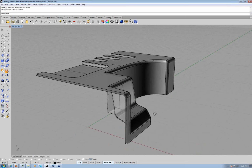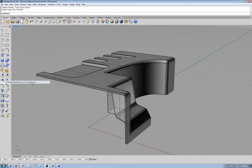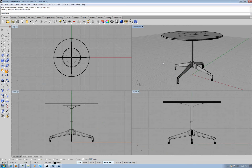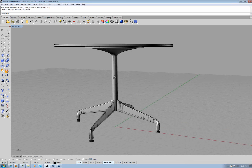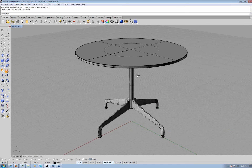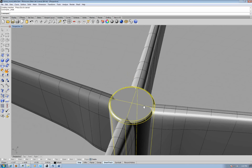So let's go on, and I'm going to open up a simple table model here. I want to show you a couple interface things as well as a new editing command that's in Rhino v5 WIP, the work in progress that I'm showing here. So I'm going to hide this tabletop here, and here I've got a polysurface, and if I flip it over you can see we've got this fillet on the bottom of the pole for the table.